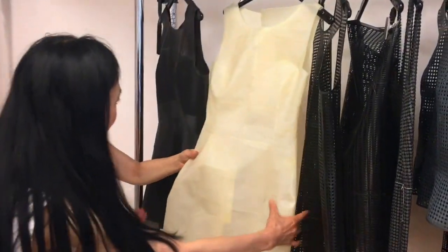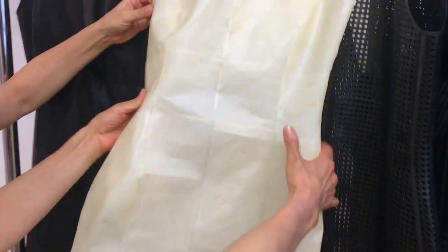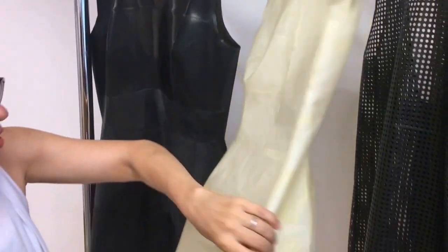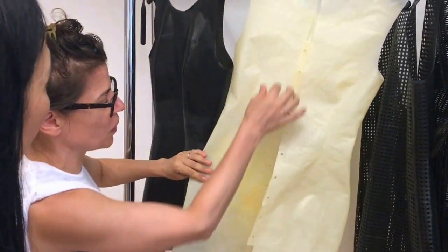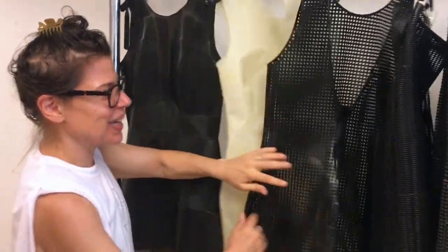How amazing! This one has the blocking of it, and also has the shape, the hidden dots. This one is a little more stiff, but it's totally compostable. It's also a little small, so we left it lacing up the back so that it's adjustable for models.